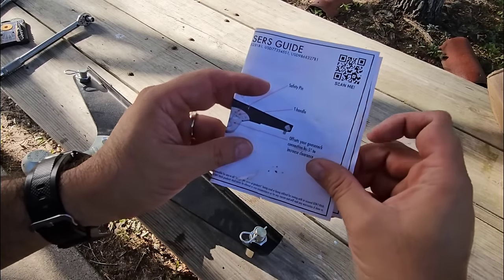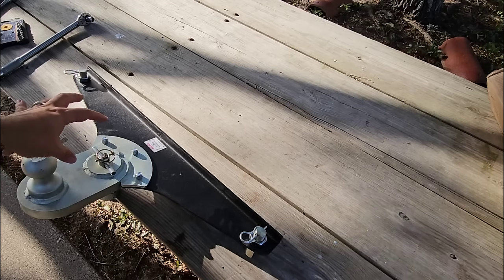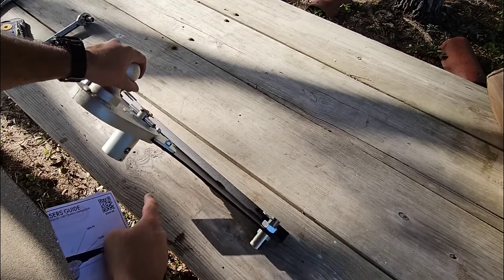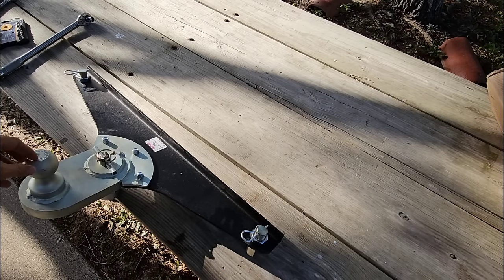Okay, something else that's really cool about this is they've given you some adjustability here, because once you lock your hitch assembly in place, or the mount down here, you might need these to clear like a bed rug or a bed mat, something like that. So we're going to see how well this works. We're going to go ahead and throw this inside of the truck and see how it fits.